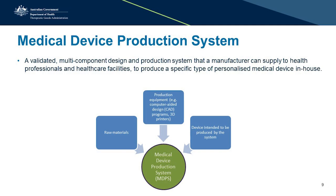Now we get to a really interesting part of the framework, medical device production systems. This is a brand new concept. We are the first in the world to introduce it. In short, a medical device production system is an end-to-end system for the manufacture of patient-matched medical devices that is supplied to healthcare facilities so they can produce the devices in-house.